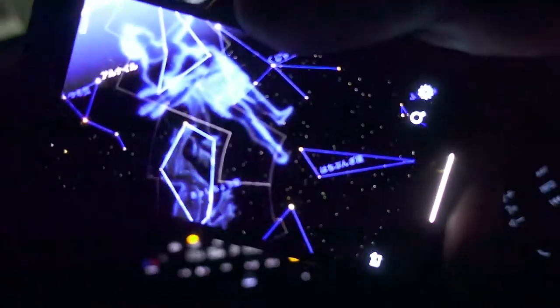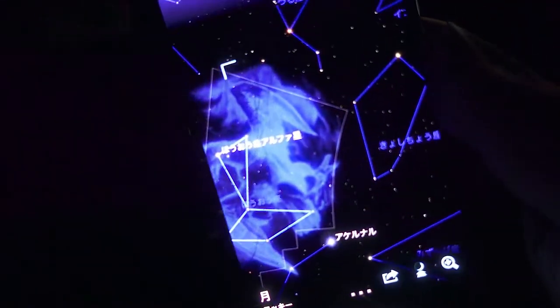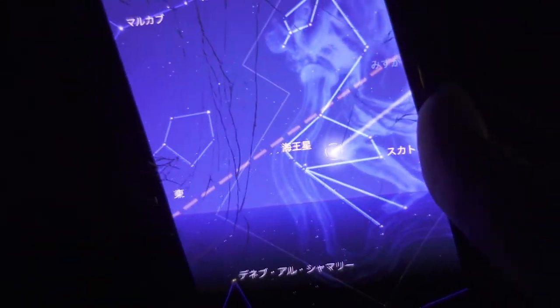This lens, because I want to shoot the moon. Check the position of the moon with this app. The moon is in that direction. Where is the moon?